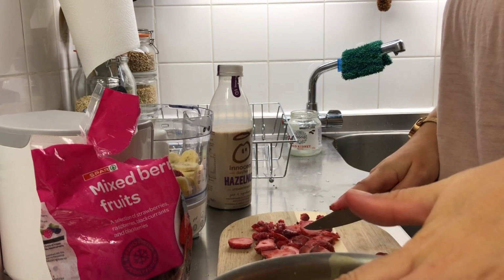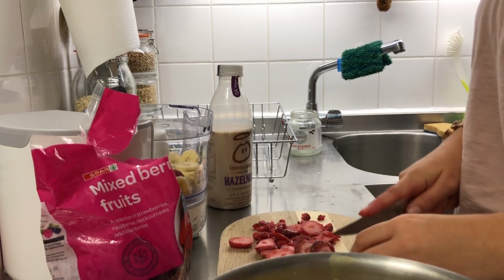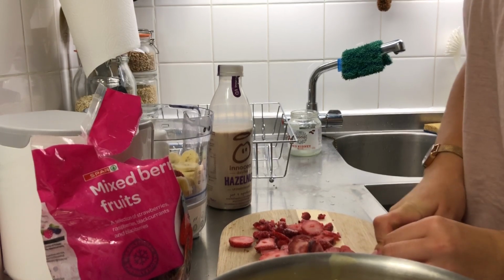I'm using a small handful of frozen berries in addition to my banana. As I've got this with the porridge, I am not going to put as much as I normally would. Normally I'd put about 2 handfuls in.